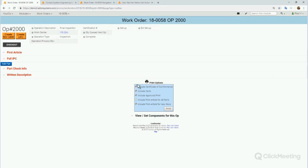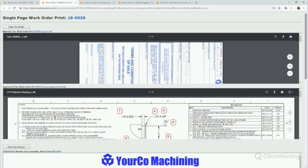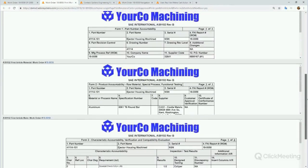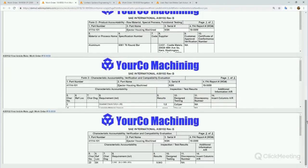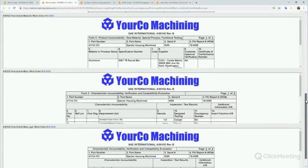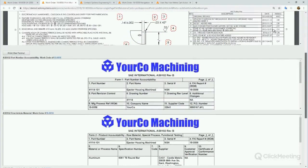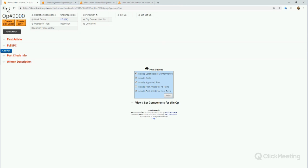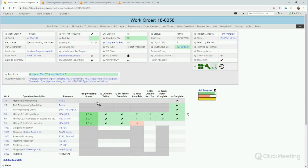I open up the final inspection operation. All these checkboxes are pre-filled based on that client preference. And ProShop went and found the material certs. Here is the bubble tag of the drawing, and then here is the complete AS9102 Form 1, Form 2, Form 3, multiple pages. We can print these to paper if that's where our customer wants them, or we can save them off into a folder where ProShop will collate all the PDF files into a single document package that you can then upload into your client's portal or something of that nature. So kind of a neat function there, to automate that part of things.